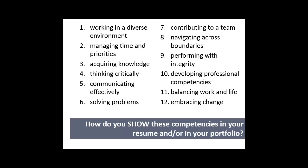These are the 12 competencies that employers say they look for in new hires. They want to see evidence that applicants can act, be, serve, and perform in these ways. And they want to see evidence of these competencies in resumes and in portfolios.